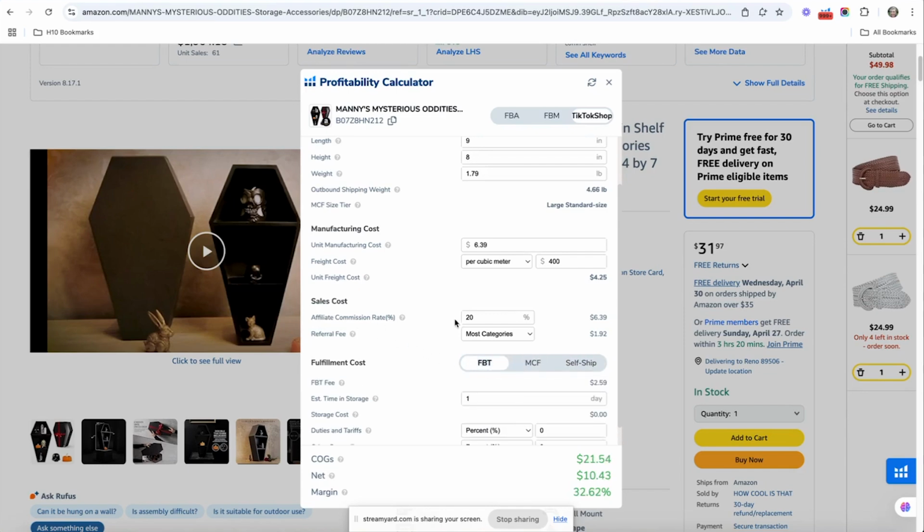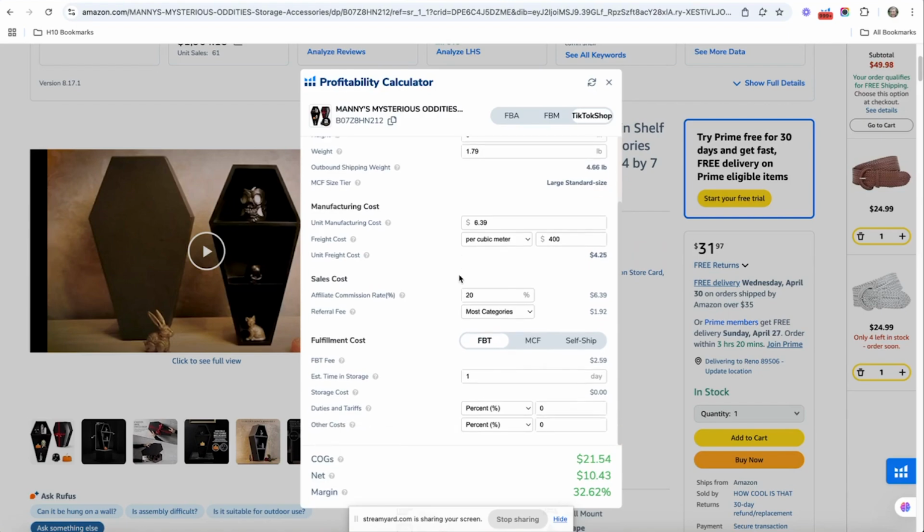And this is really key: you can actually see the affiliate commission rate in there. So say you're offering a 30% commission or a 20% commission to affiliates, that's also going to be calculated into your profitability so that you can see whether or not it's going to be a good idea for you to potentially sell on TikTok Shop. So we made it super easy for you to get a guesstimate of the profitability of selling on that platform.